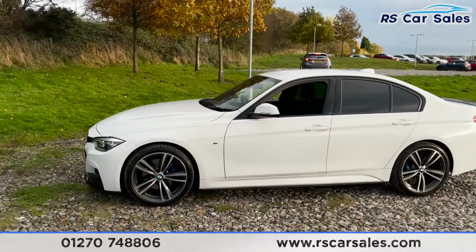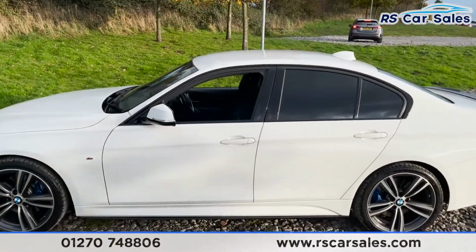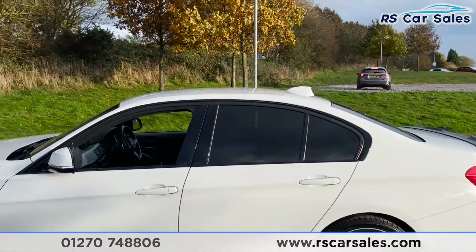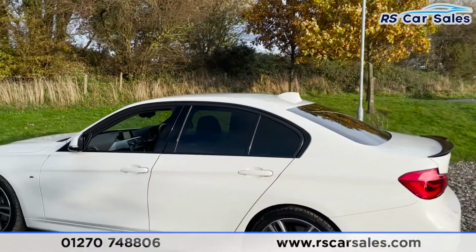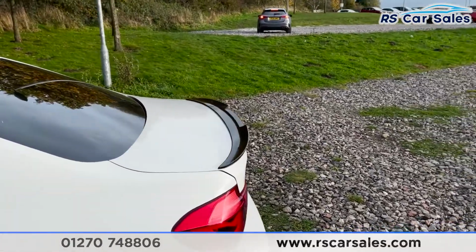We've got the M Sports brakes as well. M Sports badging on the side. We've got the black side skirt down below. Shark fin antenna, black trim around the windows with the privacy glass for the rear passengers. We've got the black spoiler on the rear as well, which really sets it off nicely.